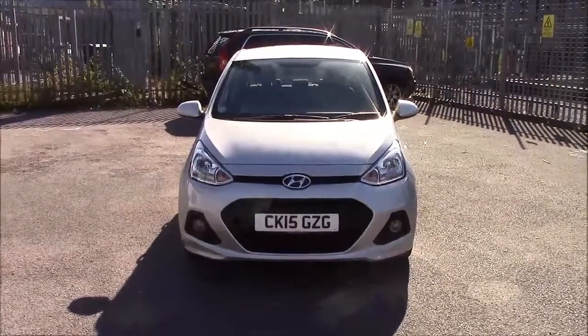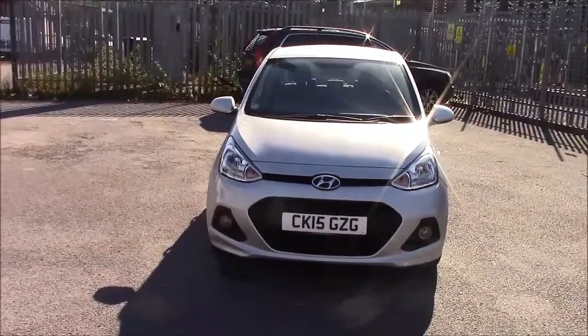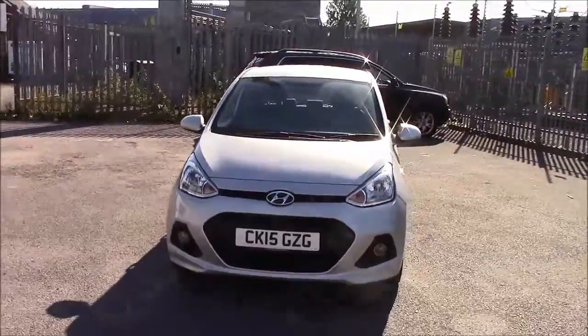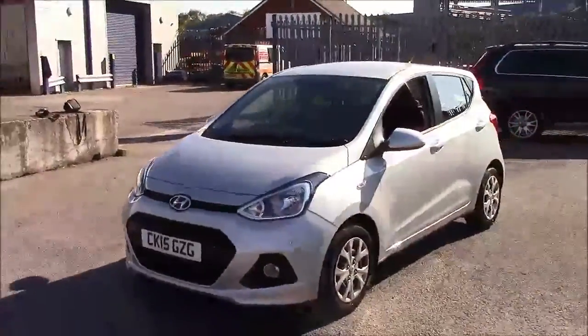Welcome to Wessex Garages on Penarth Road in Cardiff. Here today we have ourselves a Hyundai i10 SE. This comes with a 1.2 litre engine, silver colour, which is the sleek silver in the Hyundai range.